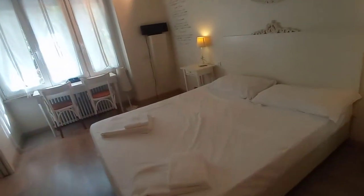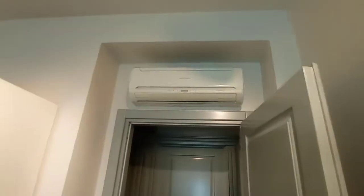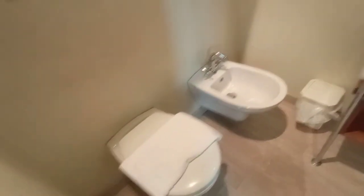This is bedroom number two. We have a double bed, two bed tables, wardrobe, air conditioning unit, television here, desk, and ensuite bathroom, toilet, bidet, sink, and this is the shower.